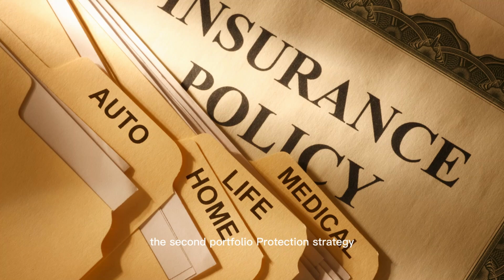The second portfolio protection strategy is adequate and appropriate insurance. And why is that? Well, a liability or insurance claim or a lawsuit could easily wipe out your portfolio. The important insurance that come to mind are definitely health, life, long-term disability, auto, homeowners and renters, and umbrella.